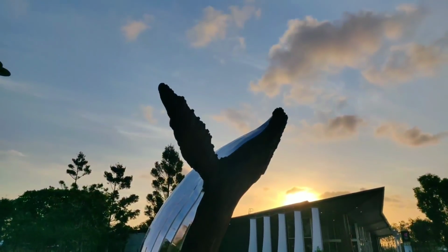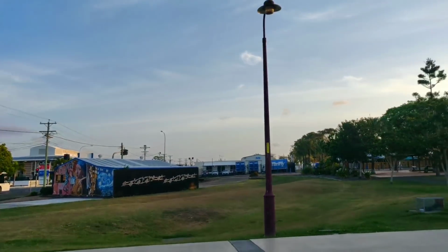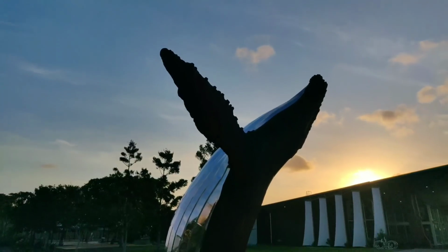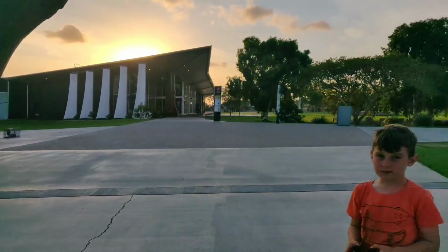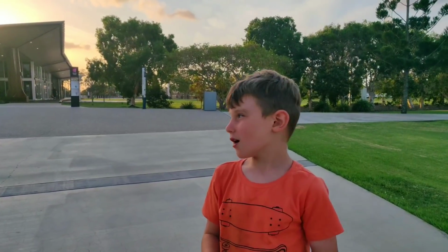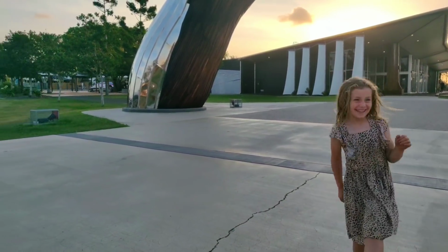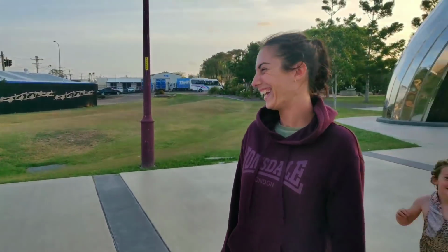I've got a video of the big dolphin thing. What is it? Humpback whale. A what? Humpback whale. We're in Hervey Bay and we're about to head down to the water park, but we thought we'd stop at this big whale. I don't know what noises whales do. That's not a whale, that's a seal. What noise do whales make? That's a puppy. So no one can make whale noises.